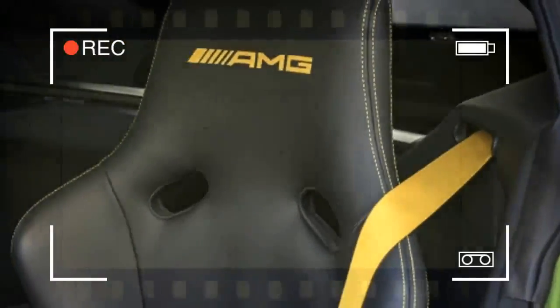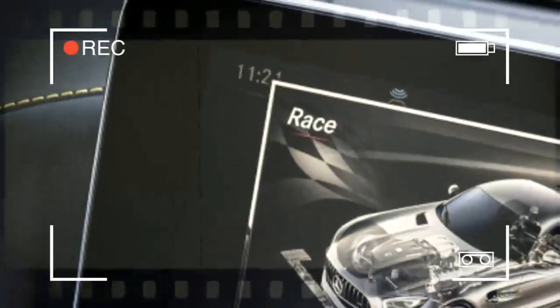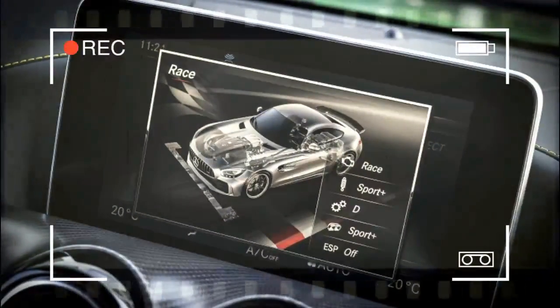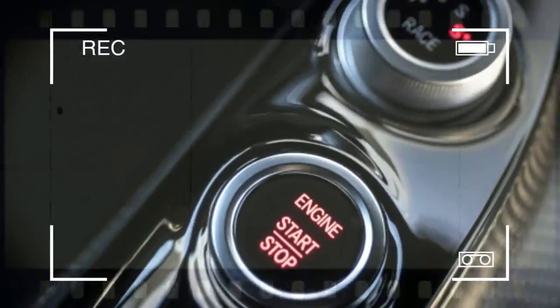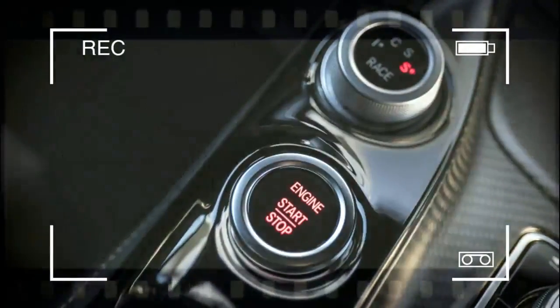The flywheel is 1.5 pounds lighter, reducing inertia and allowing the engine to rev harder, faster. AMG's 7-speed dual-clutch automated manual transmission, mounted between the rear wheels, is connected to the engine by a carbon fiber torque tube that is 40% lighter than the cast aluminum unit used in regular GT models.